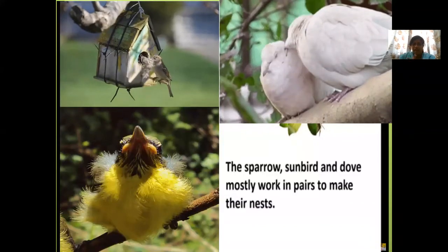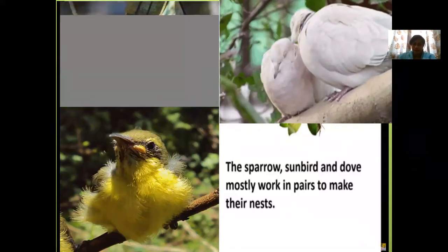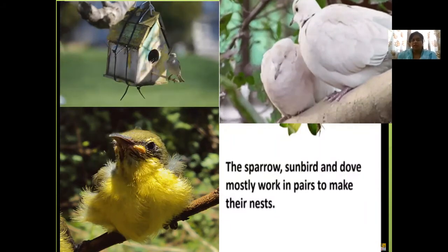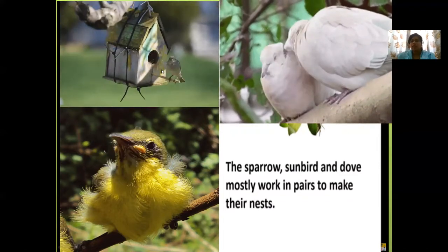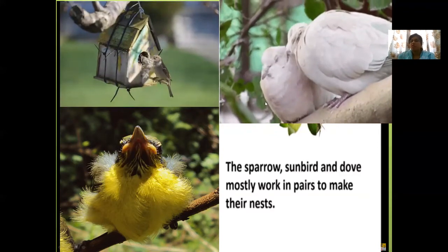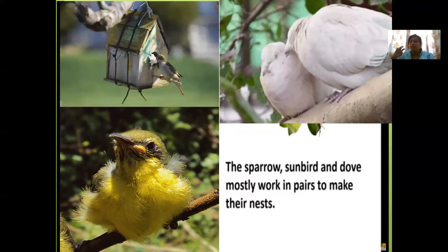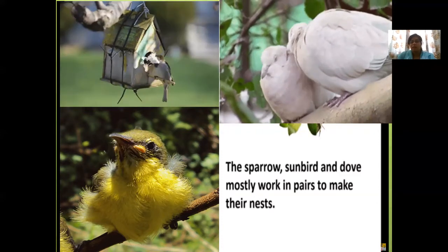Today, we have the sparrow, the sunbird, and the dove. Children, the sparrows, sunbirds, doves, and a few other birds work in pairs. You can see here, a sparrow is making a nest in this one, and another sparrow is coming and helping it out. Doves also, sunbirds also, whenever they make a nest, they make nests together, like 2, 3 birds together. It makes their work more easy.